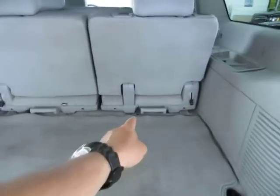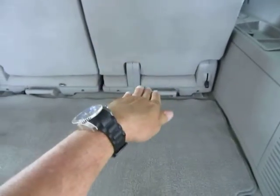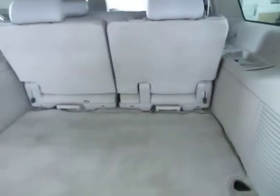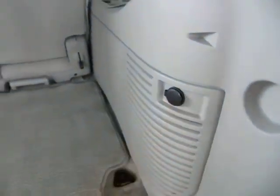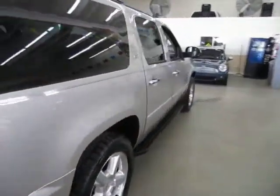To remove the seat, you pull up on the black handle here. The seat back is going to fall down, and then you pull up on the handle in the center and pull out the seat. Again, you could do one side and the other, or you could do both. You got another cigarette lighter adapter over here. To close the tailgate, again, you can do it from here, from the remote, or from the overhead console switch.